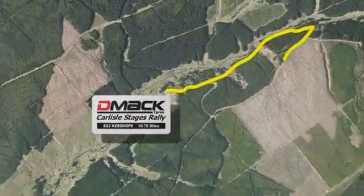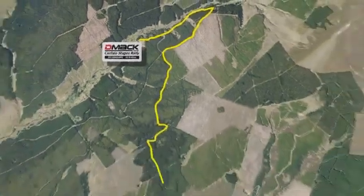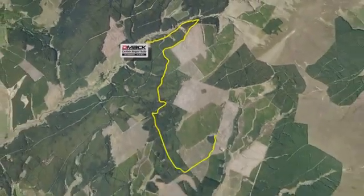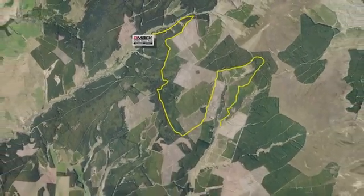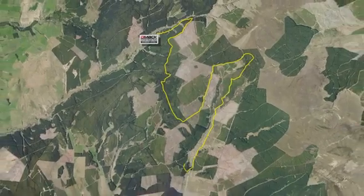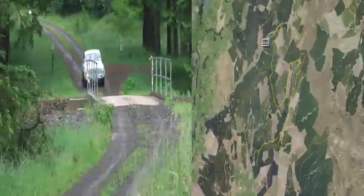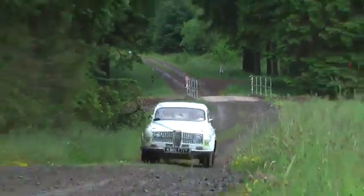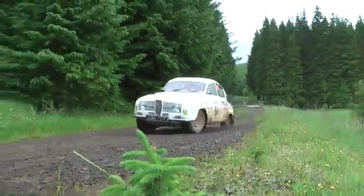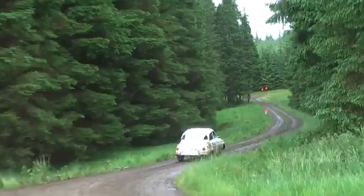Stage 3 would follow, and after it the only service of the day. And this was a great stage with nearly 11 miles in Kershaw Forest. And as we approach the halfway point, the class and series positions look like this. Steve Higgins and Howard Allison were leading the B1 class, their Saab not missing a beat so far.